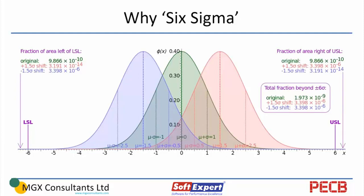In an ideal world, if the process variance spread of plus or minus 6 sigma is achieved within the process specification limits, then only 3.4 parts per million will fall outside of the specification limits and be rejected. Now, this also accommodates a 1.5 sigma drift of the mean value.